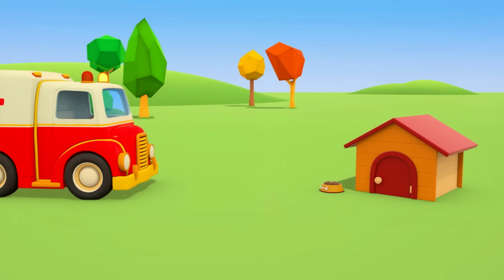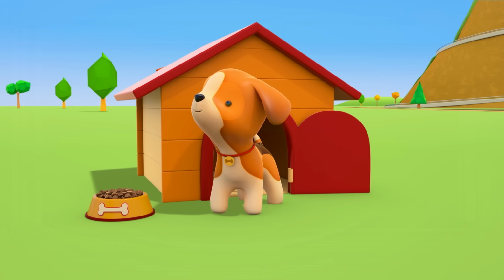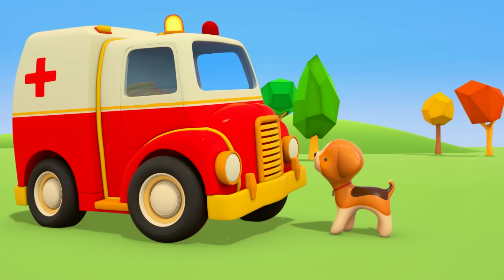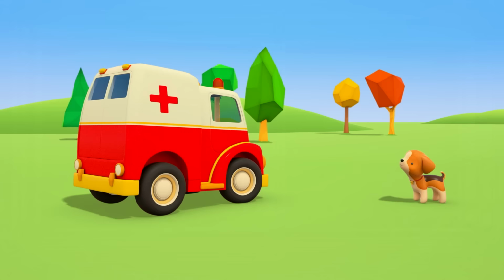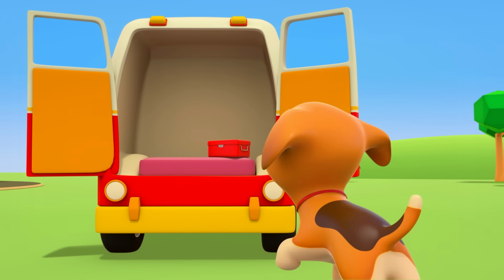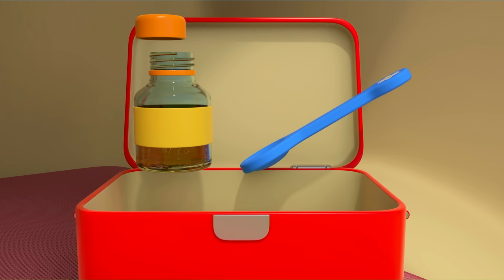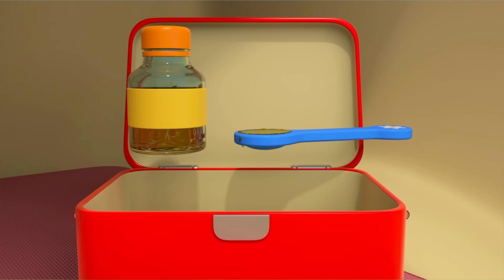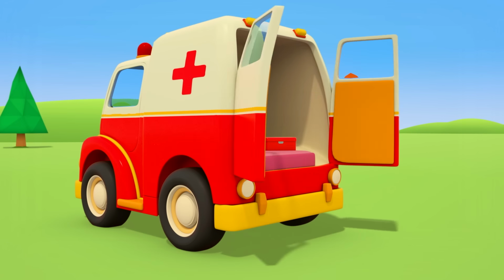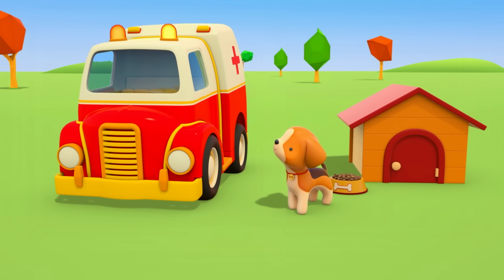A kennel. And inside, someone's coughing. It's a puppy. The little puppy has a sore throat, and he needs help quickly. Shall we see what the ambulance has in his trunk? That's right, a first aid kit for pets. And inside, there's some cough mixture just for dogs. Let's pour out 1 spoonful and give it to the puppy. There's a good boy. Now you'll feel better in no time. Thank you, ambulance. Goodbye.